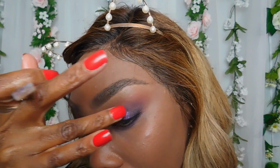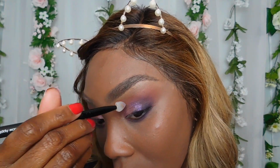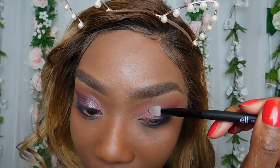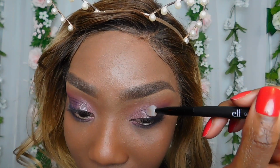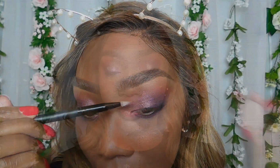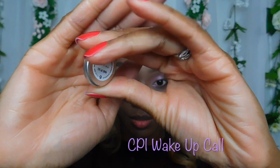So yeah, I fell in love with this look after that. I thought I was a shiz, you know. I was feeling myself. And this is just the silicone applicator from e.l.f. that I'm using to apply this with. It's my favorite way to apply products, much like the Milani Fierce Foils.